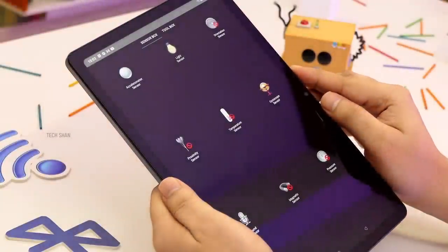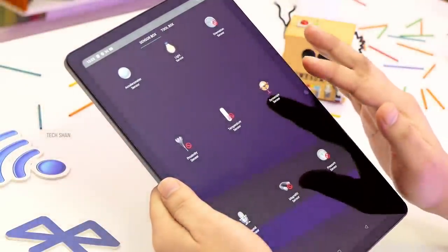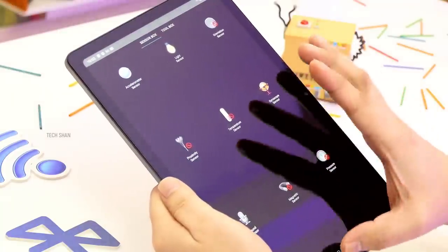You get accelerometer, gyro and proximity. All basic sensors are accounted for. Supports dual band Wi-Fi and Bluetooth 5 as well.